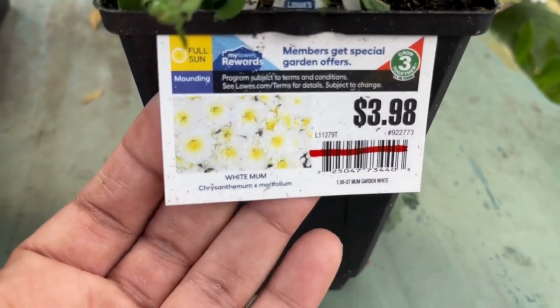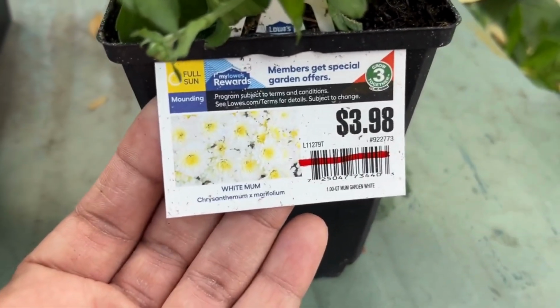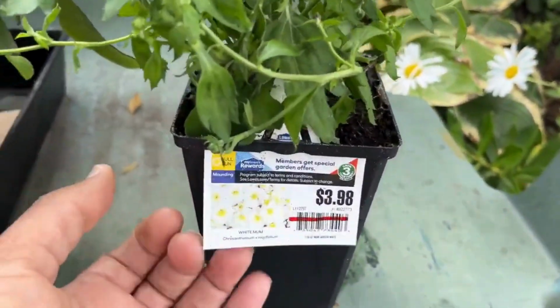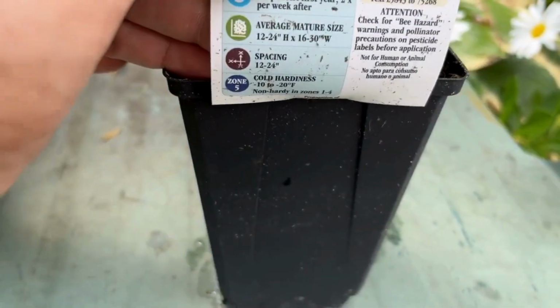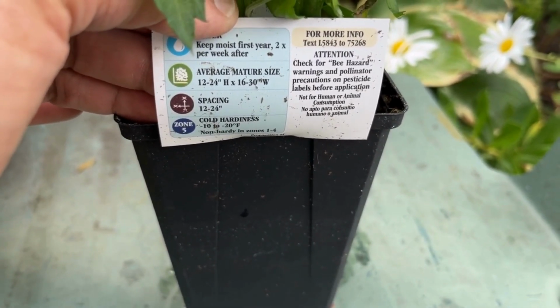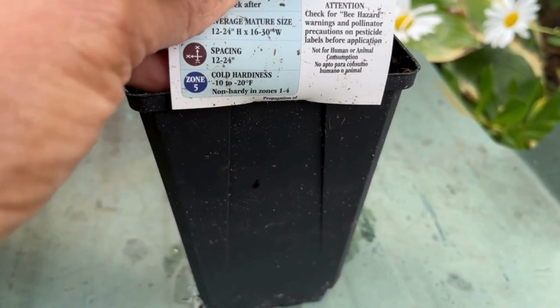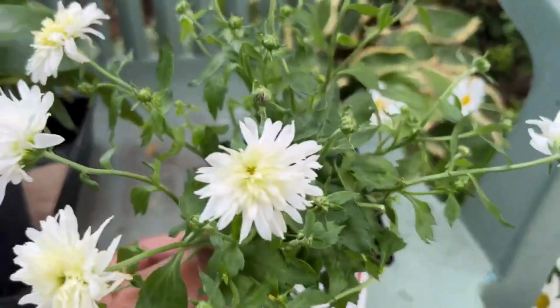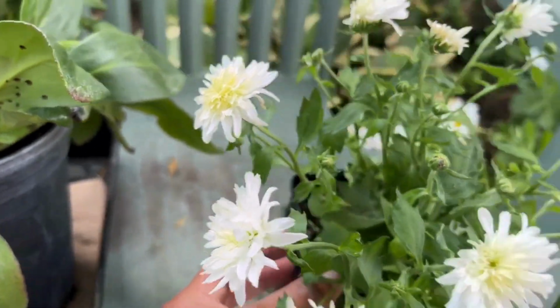Anyway, so I picked up 3 of these, marked $3.90, and I only paid $2 for them, friends. Yes, and I got all 3 in white. So with these, they will get 12 to 24 inches tall and 16 to 30 inches wide. They're hardy from zones 4 to 9. I'm in 6B, 7A, so my mums return for me, yes.